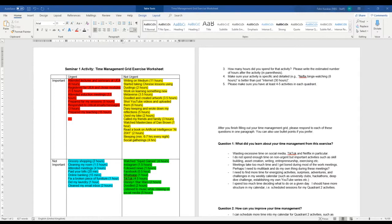Let's move on to quadrant 3, which is the blue quadrant. These are urgent but not important activities. Not important, let's say in a couple of months' time or next year, these will not matter at all. But they are urgent, you have to do them.